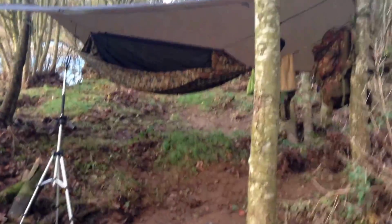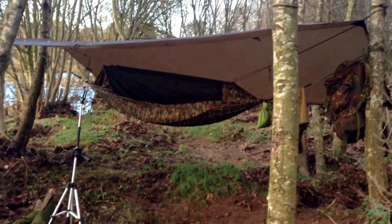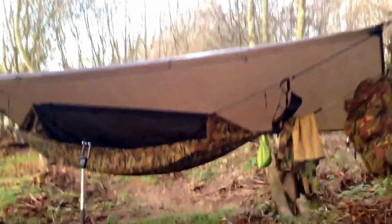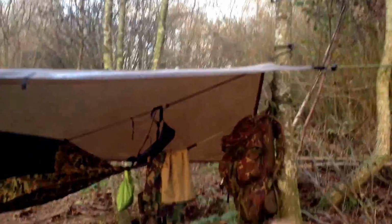The glare of the sun's gone now. I can see a lot better. Since it's not really going to rain, it's more going to freeze. I've just hooked everything off the ground because, as you can see, I'm walking on pretty wet ground. Looking forward to burning the door.